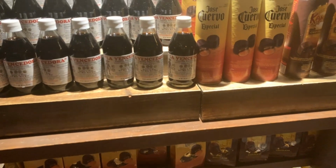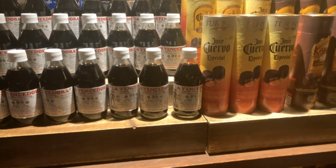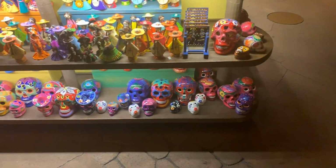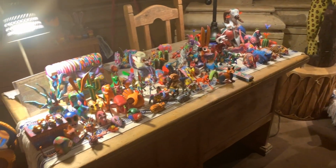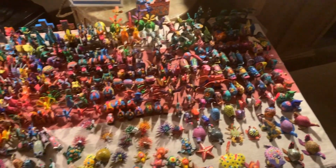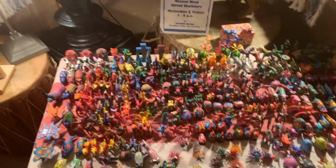They've got chocolates made with tequila and Kahlua. They've got the wooden carvings. I talked about these in our most authentic souvenir video in World Showcase. We'll link that for you, but they do have all different animals, and their said one is supposed to be your spirit animal. There's a crystal shop.